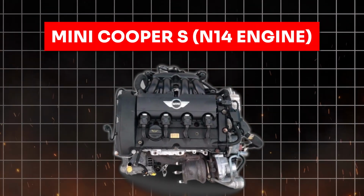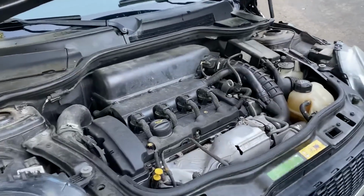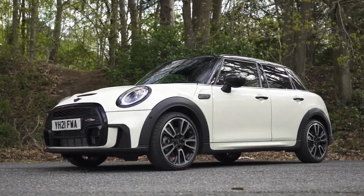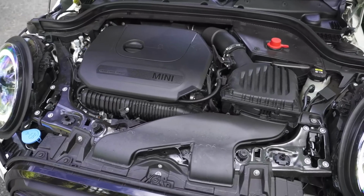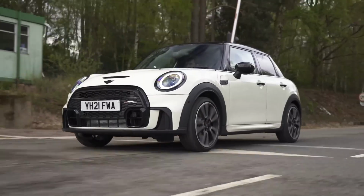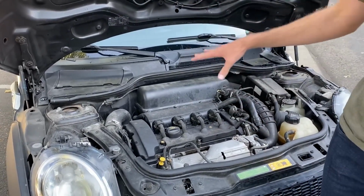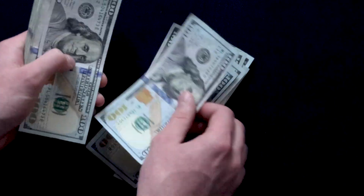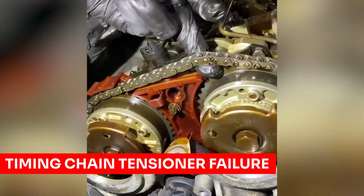Mini Cooper N14 engine. A maintenance nightmare. The N14 engine found in the Mini Cooper S might seem like a fun, sporty option, but under the hood, it's a ticking time bomb of mechanical failures. Despite delivering peppy performance and turbocharged power, this engine is notorious for major reliability issues that start early and get expensive fast. One of the biggest problems is timing chain tensioner failure.